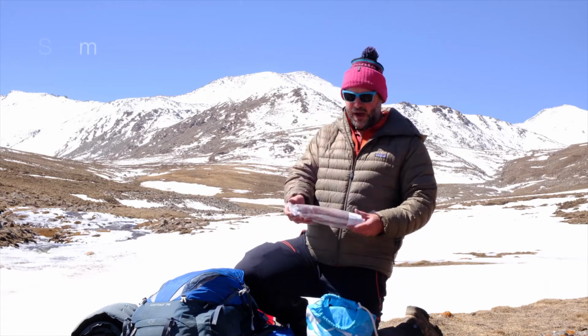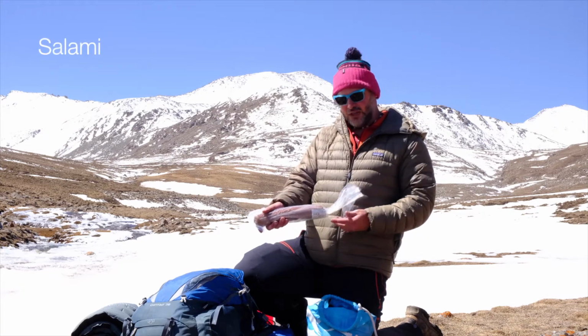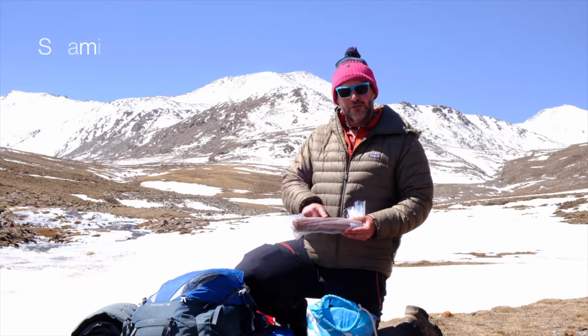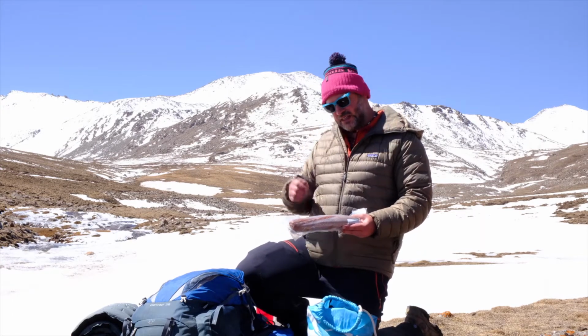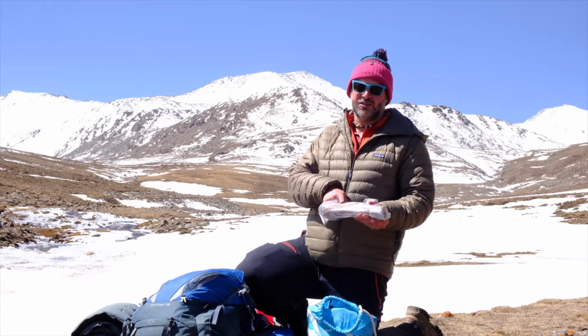Okay, this is my lunch. This is a pepperoni or salami. I usually carry a full stick of these. These things preserve really well. 4 to 5 days I could carry this, and every day I use my knife to cut out a couple slices, and I put it with some cheese and crackers, and that is a great high-calorie lunch.